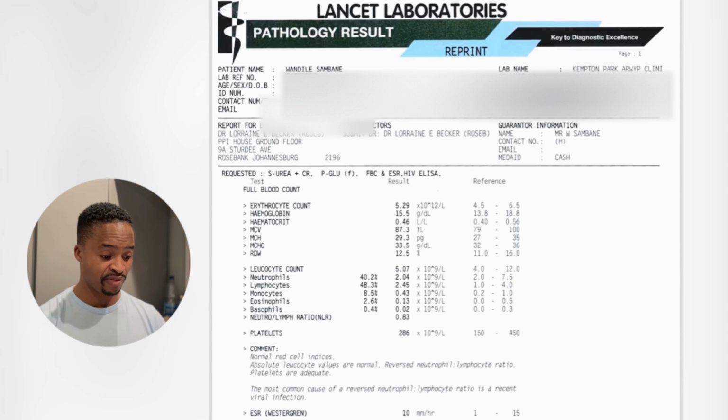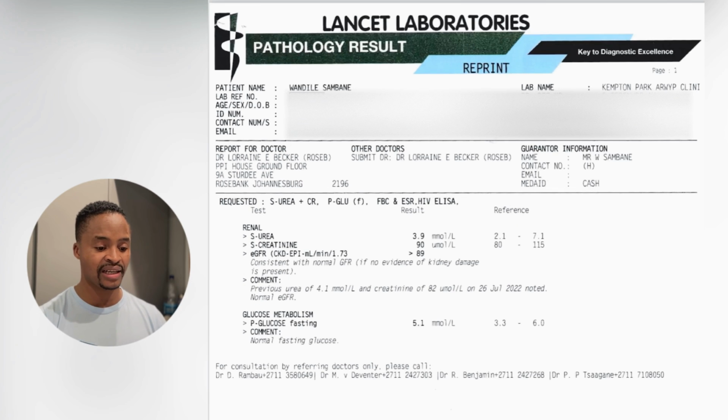The next one was the full blood count. As you guys can see here, there's a lot of terminologies that I don't even understand. There's the results, but the comment here at the bottom says normal red cell indices, absolute leukocyte values are normal, so that is fine. That's all I need to know. The next one was the urea and creatinine. Also here, the comment says normal fasting glucose. As you can see, a lot of the terminologies I don't understand. What's more important is that my comment says it's normal.